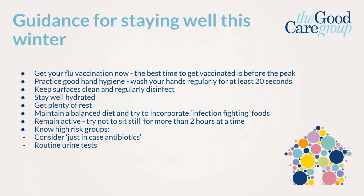So for you or your loved ones, we would strongly encourage anybody eligible to get their flu vaccine early. The criteria for eligibility has broadened this year. You can find the full list on the NHS website, but even the age bracket has expanded this year. So anybody between the ages of 50 to 64 is also eligible for the first time. And of course, you can pay for it if you're not eligible for a free flu vaccine. It is advisable to get your flu vaccine before the peak. So do get it booked in now if you can.